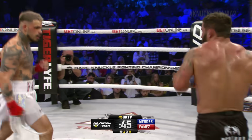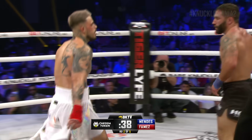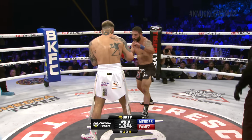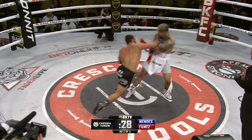45 seconds remaining, round number 2. It's a good point, Sean. If Famez feels like he's losing the fight, might he decide, I'm tired of this southpaw stance, I'm going to go back to where I'm comfortable, right-handed. Level change, jab to the body from Chad Mendes. 30 seconds remaining in this second round.